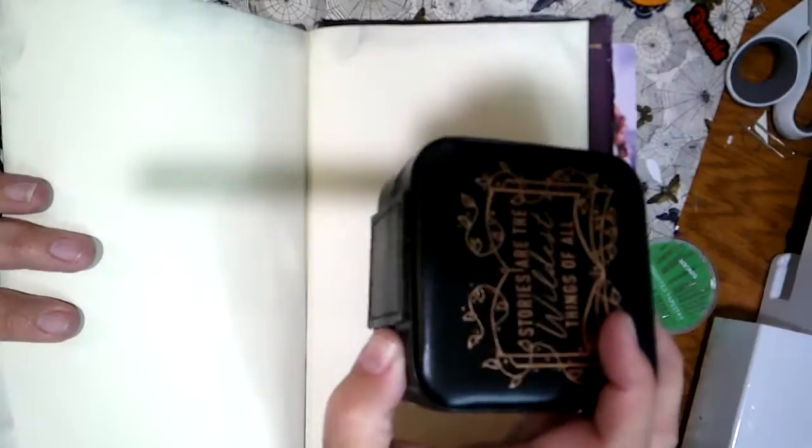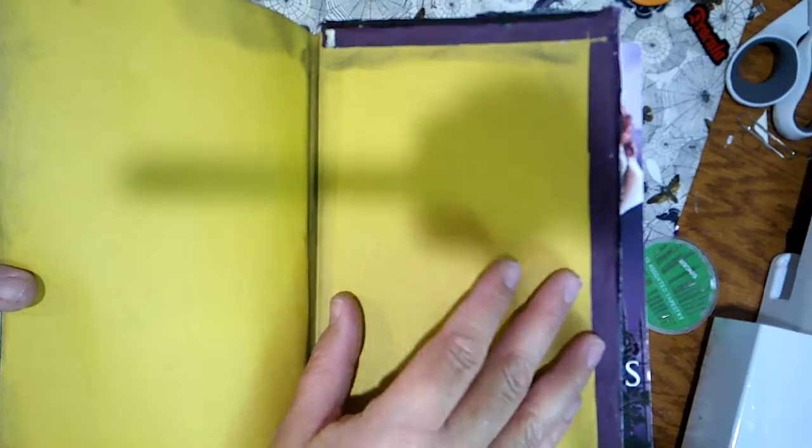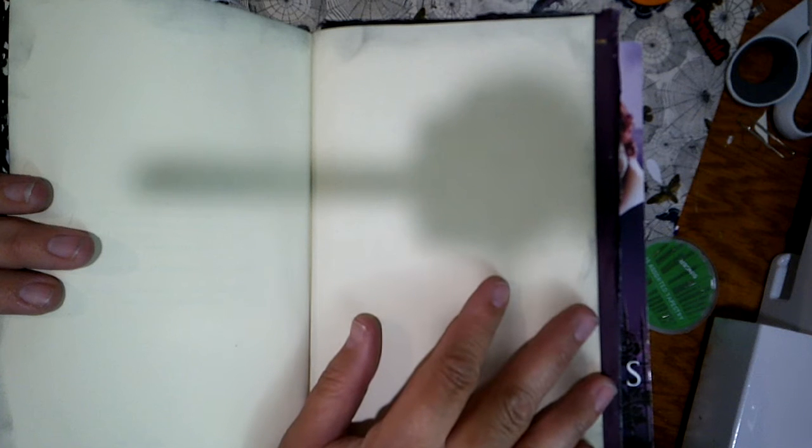So this is our day 31 page. You can see we've got blank pages to work with. I do have these two end papers. Depending on what I am doing, I might cover these and decorate them with an additional just for fun spread, or I might glue this down and just call it good.